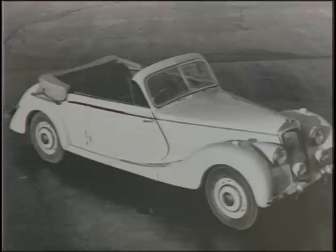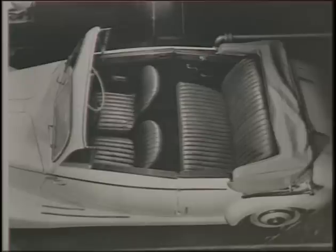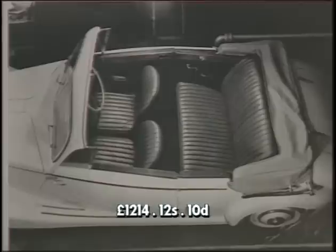Dropheads were produced between 1949 and 1951, and a total of around 500 were made. All production models had 2.5-litre engines. The price? £950 plus purchase tax, a total of £1,214 12s 10d.